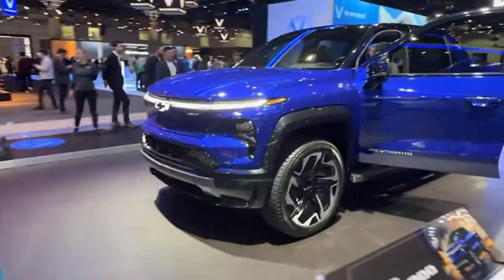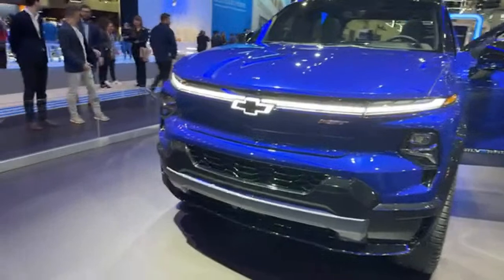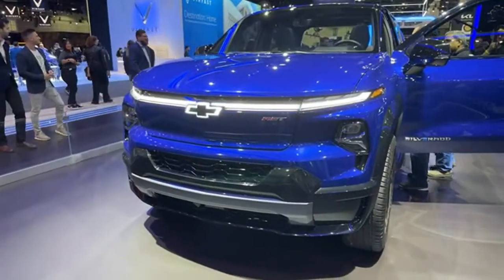It's a pretty good looking car. Truck. Yeah, it's a really cool looking truck, I can't lie. Would I take this over a Cybertruck all day long? Because the Cybertruck doesn't exist.